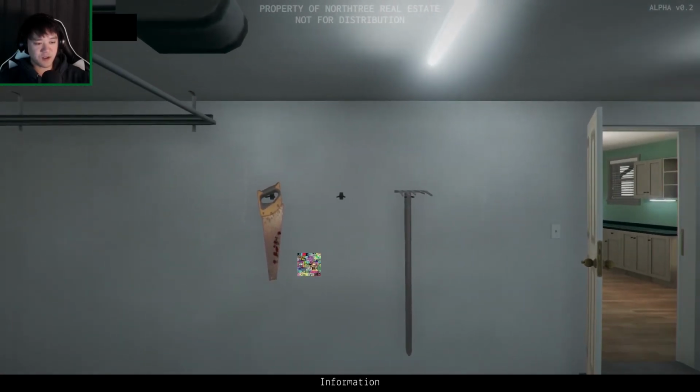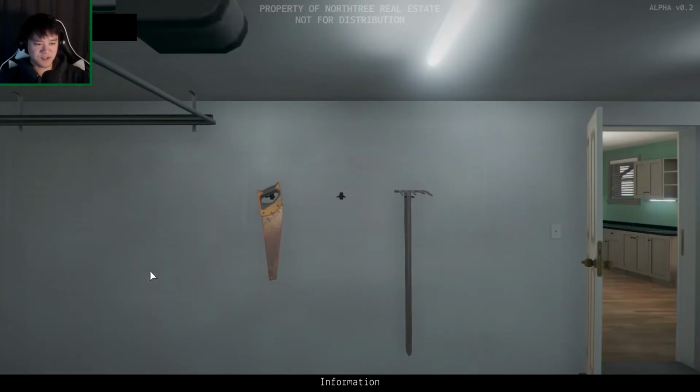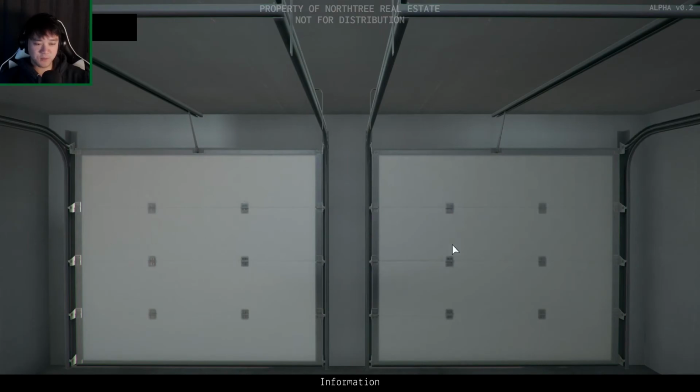Comes with a free rake of a bloody saw. Oh boy. That's pleasant to know. Oh, nope. It was just a regular saw. Ha! My eyes are playing tricks on me.